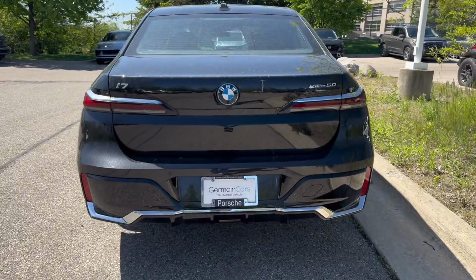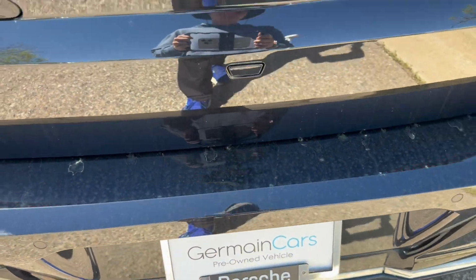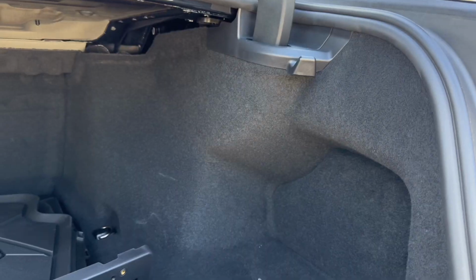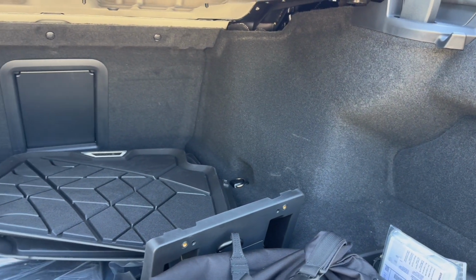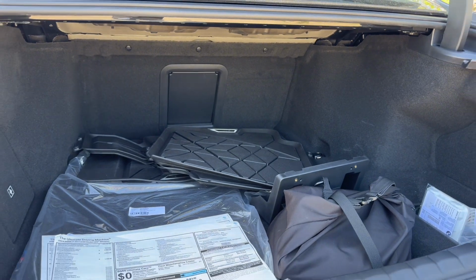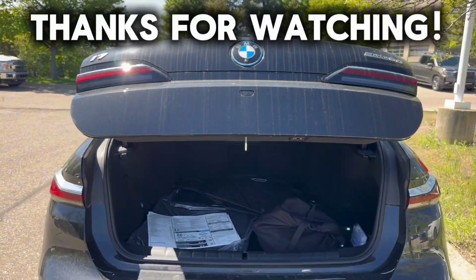But now let's take a look at the cargo area. To open the trunk, there is hands-free access, so you just kick your foot underneath the bumper, and that is going to open the trunk right up. The i7 has a cavernous trunk, measuring in at 17.7 cubic feet of space. You also have a bag for your charging cables and a cubby to the right side. Also, there is going to be this very large area underneath the floor. You should have no problem with space in the BMW i7.